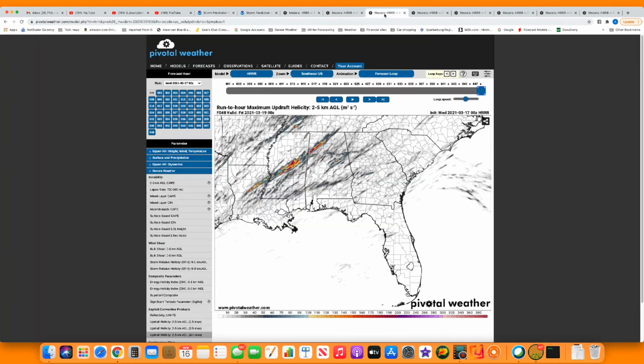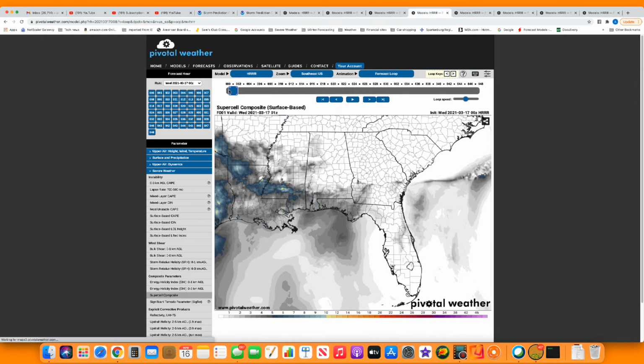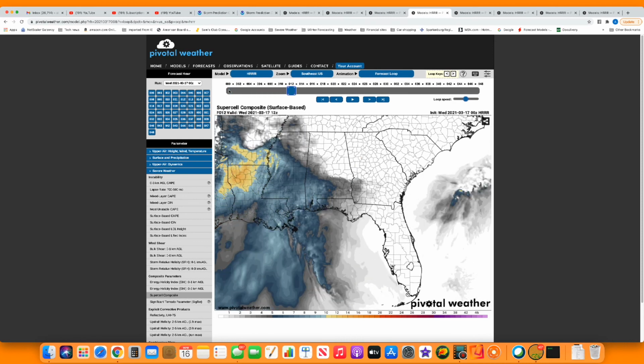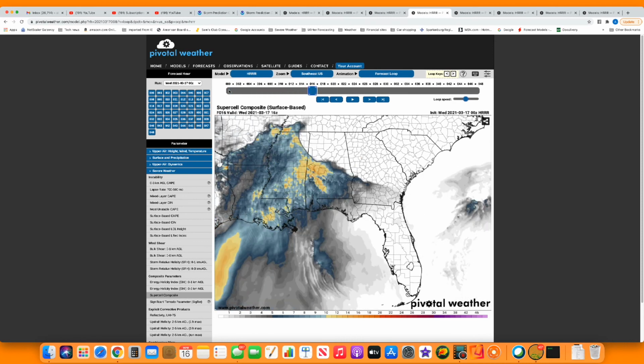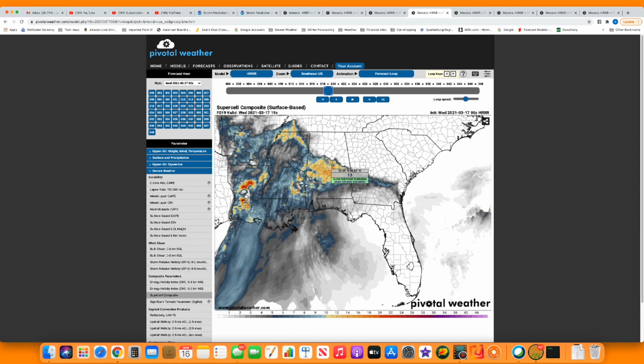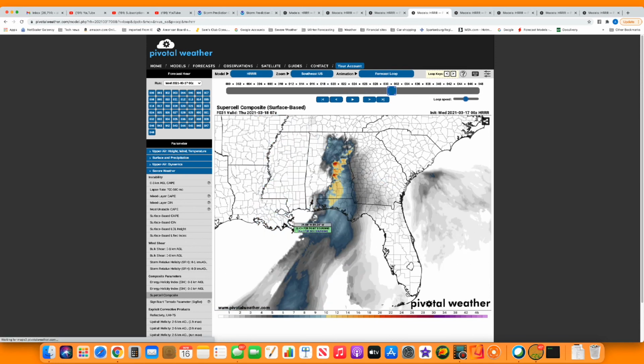And the reason why I'm concerned is because this is the supercell composite. So if you look early tomorrow, this is early tomorrow, you can see you got supercell composites in the teens, that you just don't see very often on a model run. Look at this, 22, 16. So this is showing that all the ingredients are coming together.